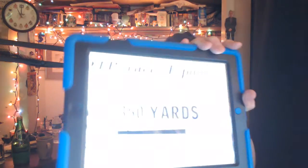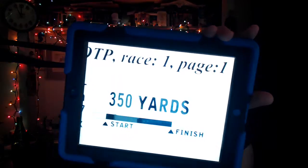The first race, it's the Fred Cox Stakes. It's going for a purse of $5,500. It's for 3-year-olds and upwards here. Mules. Field of 6 mules going the distance of ground of 350 yards on the Pleasanton straightaway. 350. It's about a furlong and a half, I believe, maybe a little under.